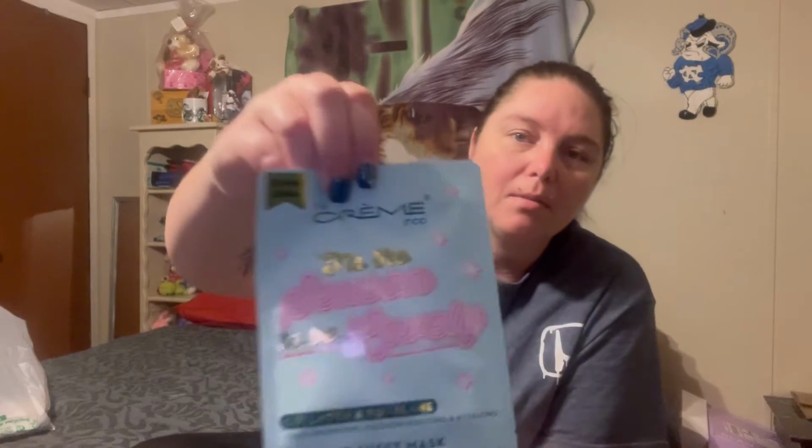So we also have some sheet mask. Stay tuned, I will be doing reviews on these. This is Tis the Season to Be Lovely. This is collagen and squalane, youth promoting, collagen boosting, and hydrating essence sheet mask. So that's what that one looks like. And then I have a Baby It's Gold Outside, 24 karat gold and collagen firming and moisturizing mask. So I will be doing these in a video.